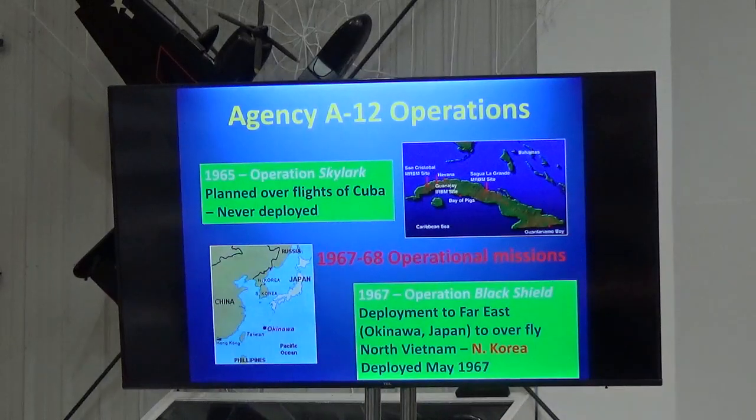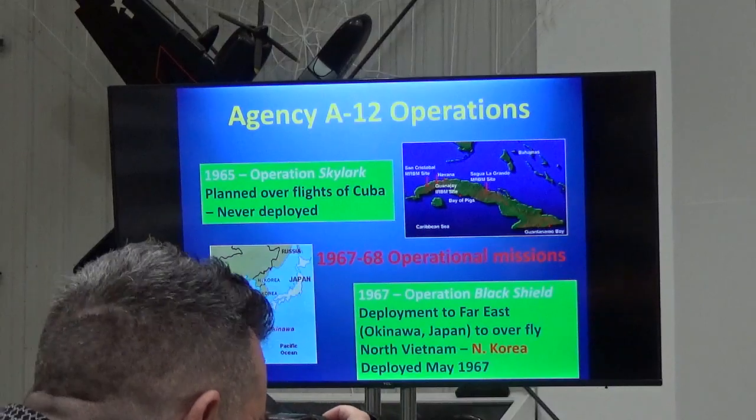A-12 agency operations, we had nothing to really do with these people. We used to call them brand X.